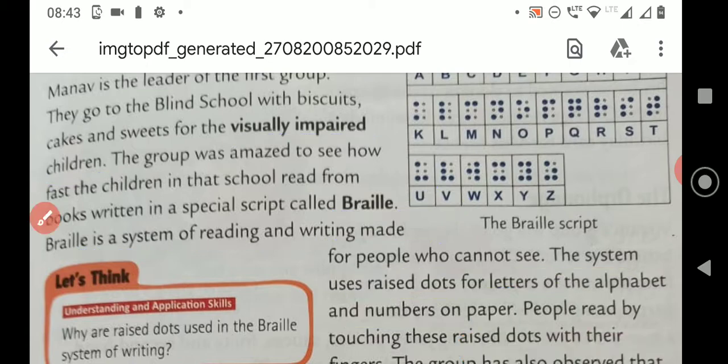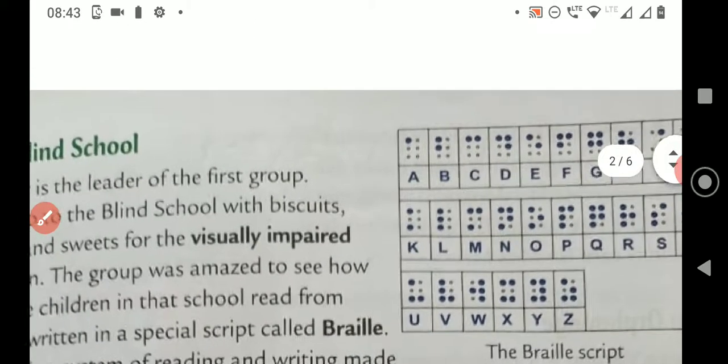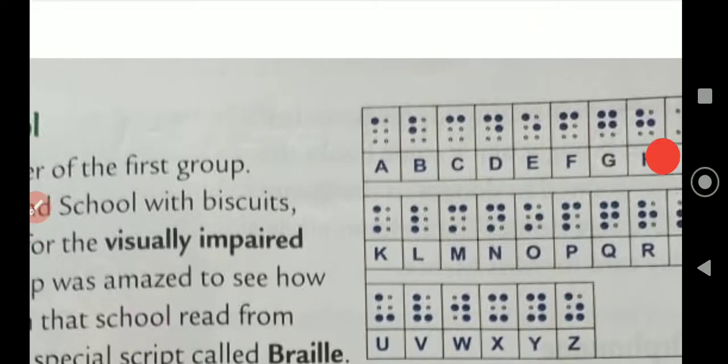Like you can see in the diagram, A. In A you will see there are a total of 6 dots. The alphabet is made out of 6 dots, but they have to remember the placement and the position of the raised dots. So here you can see the left corner, the first dot is raised. When the first dot is raised, they read it as A. When the first 2 dots are raised, they read it as B. When the first dot of the left and the first dot of the right side are both raised, they read it as C. That's how they read the alphabet.